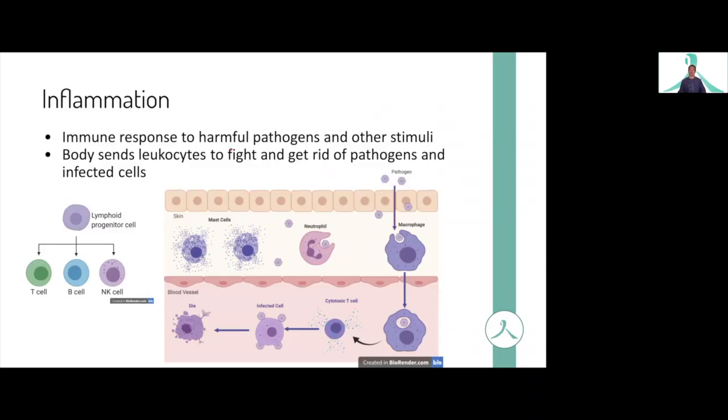So now I'm going to go over the process of inflammation. Inflammation is when your immune system responds to harmful pathogens. You can think of pathogens as the bad guys, the foreign agents that enter your body. And as you might guess, your body will try to fight them off using these immune cells, which you can think of as the police force, the policemen in your body.